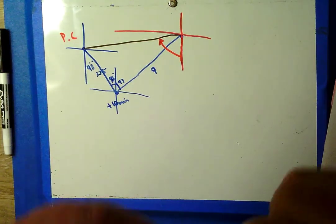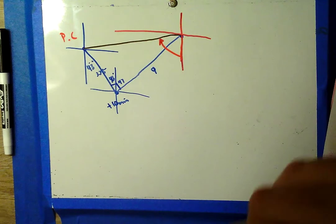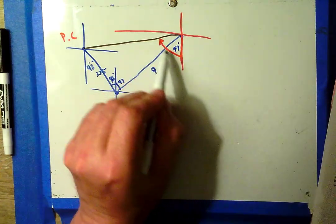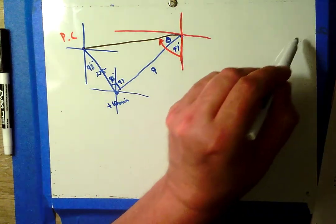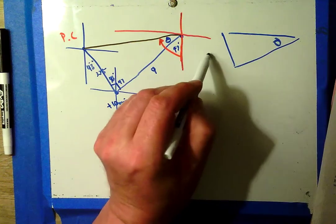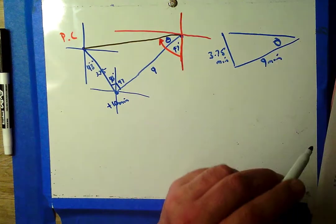Okay, well, let's think about this for a minute. I see parallel lines. This red one and this blue one are parallel. And because of that, I know that this angle over here must also be 47. And that's part of my bearing angle. But another part of my bearing angle is this theta. And this theta is inside this right triangle, whose side lengths are 3.75 minutes and 9 minutes.